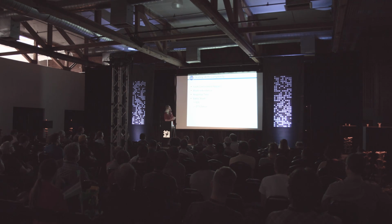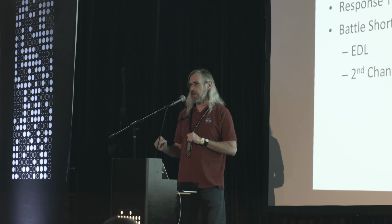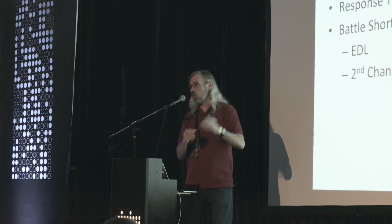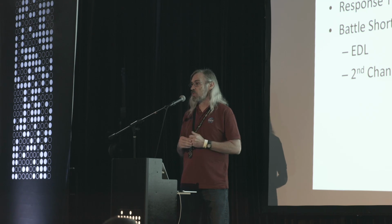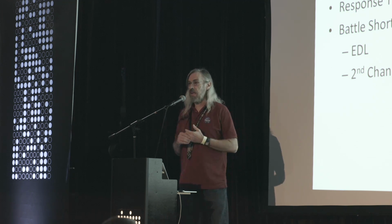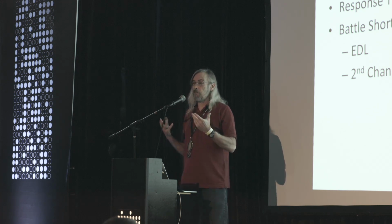I briefly mentioned the response tiers: your responses can do different things depending on how many times you've seen a fault, or if you keep seeing the same problem, you can get more and more aggressive. And typically we walk down the set of response tiers, and first we start by power cycling a piece of hardware, and then we swap its electronics so that we're using a different set of electronics, and maybe swap to the backup sensor. And if we're still seeing the same problem, we might reset the flight software and reboot the flight computer, or switch to the redundant flight computer in case it's a problem with the flight software.